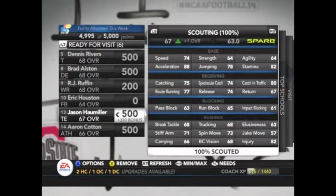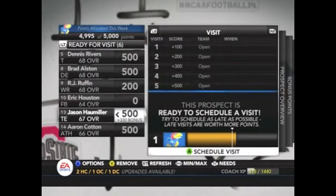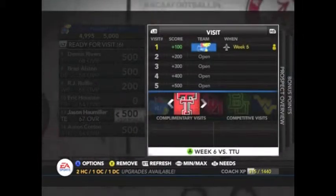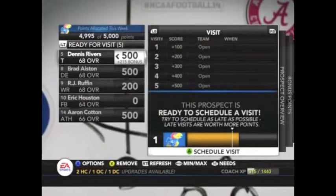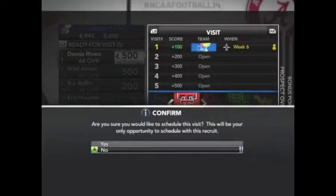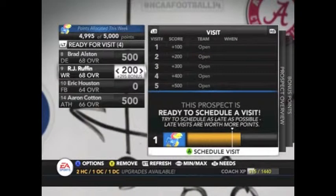Aaron Cotton, the guy under him, he's an athlete, but I'm going to make him a corner or a safety. We'll see. He's got some pretty good coverage, and he's going to be another solid player for the team. So a lot of these recruits are visiting next week when we take on Texas Tech, so that's going to be a big-time make-or-break week for us here at Kansas.